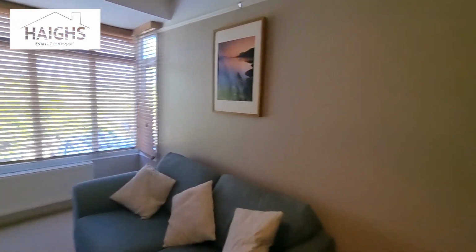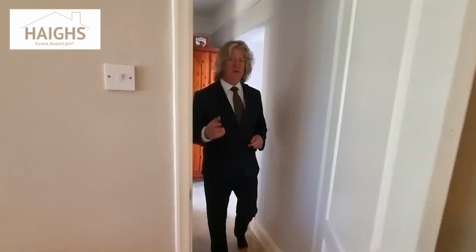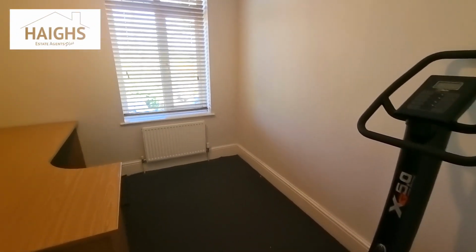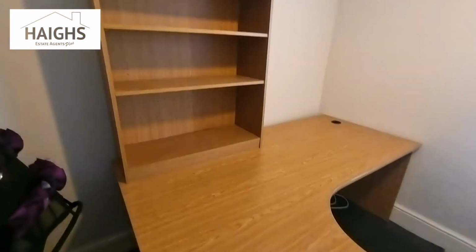Got a bay window at the front. You've got fields actually on the other side of the road there, so it's got quite a nice aspect, and of course it's east facing, so you are going to get the morning sun. This is a large single bedroom, not currently used as a bedroom, as you can see.